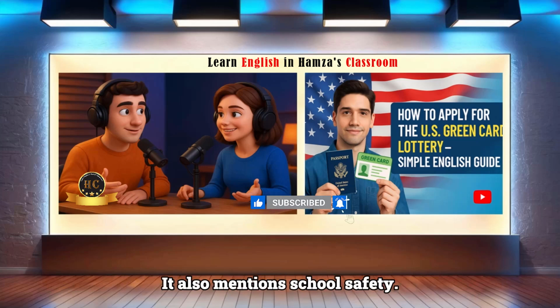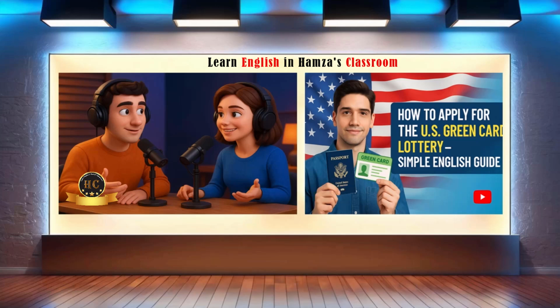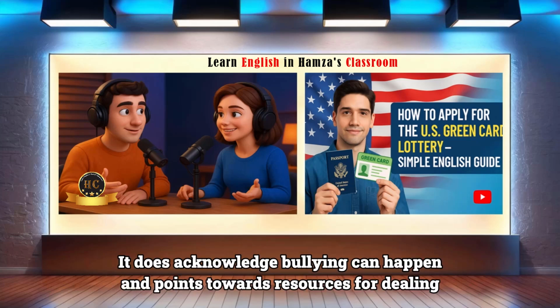It also mentions school safety. Yes, it says generally public schools are safe. It does acknowledge bullying can happen and points towards resources for dealing with that.